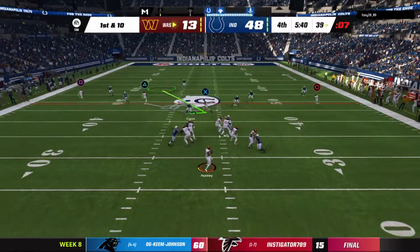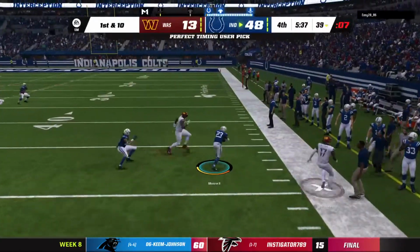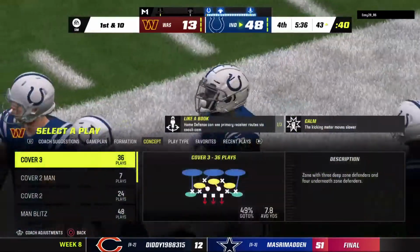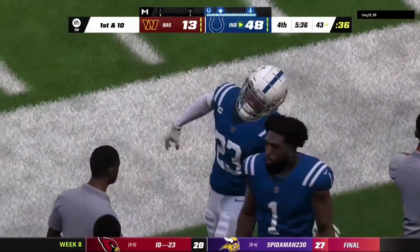On first down, Huntley. And now here is another interception. Picked off by Kenny Moore. Well, they've got the huge lead. Now they have another interception on the defensive side.